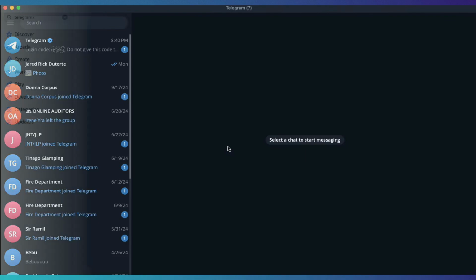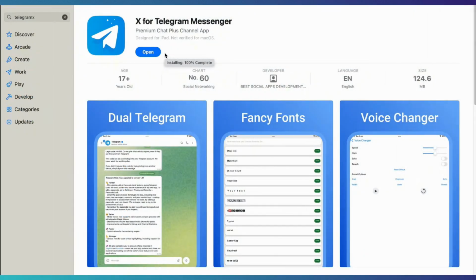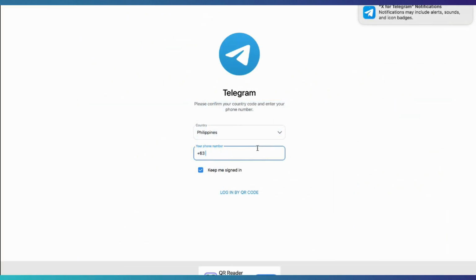As an alternative, consider downloading Telegram X from the Play Store or App Store. Telegram X may allow you to request the code via SMS or even through a phone call. So that's basically all about "we've sent the code to the Telegram app on your other device."